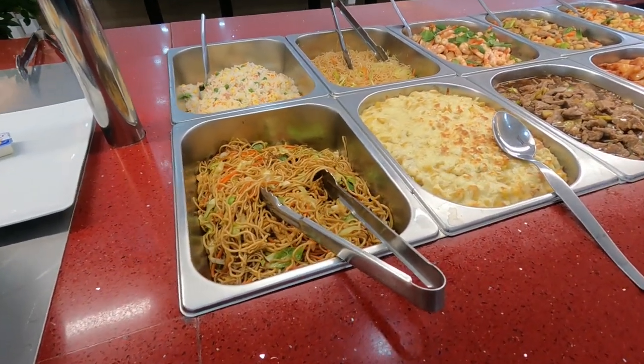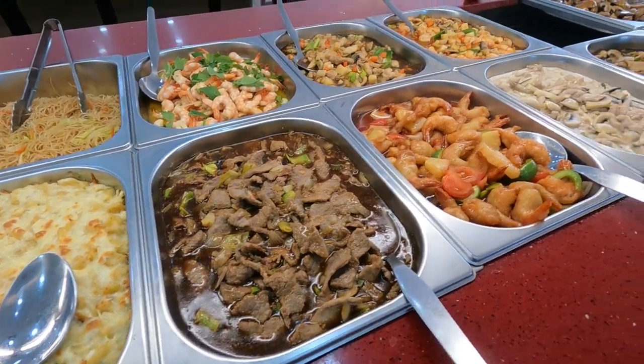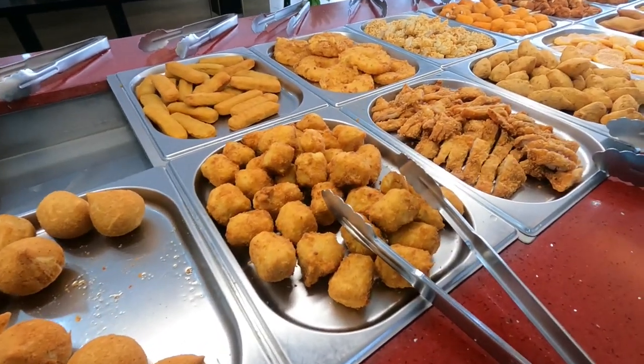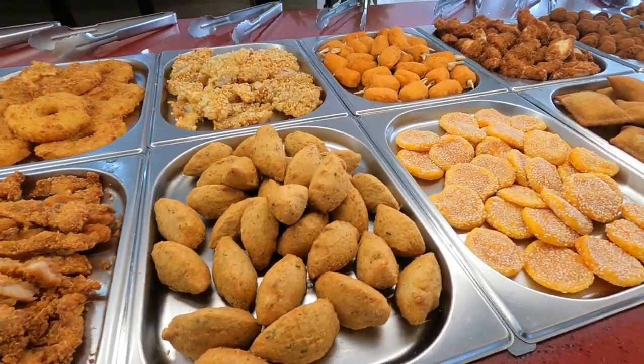So here's the Chinese up in the hot food section. Noodles and rice, and oh, this looks incredible. So far, I'm thinking this is the best buffet we've seen yet. They've also got little pizzas. I don't even know where to start. But anyway, I'm gonna go down now and show you the desserts because they also look amazing.